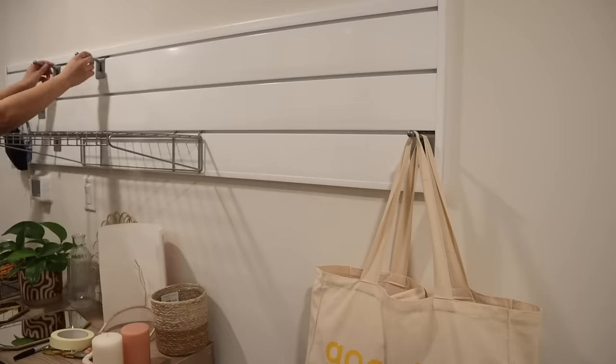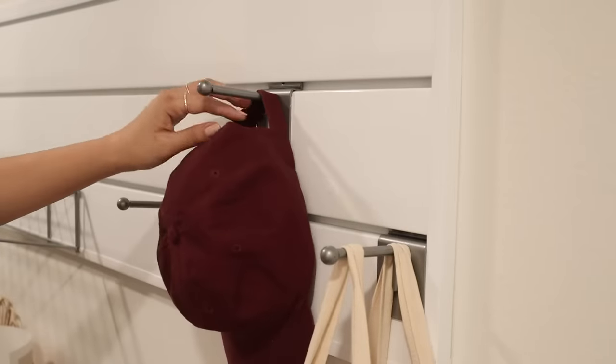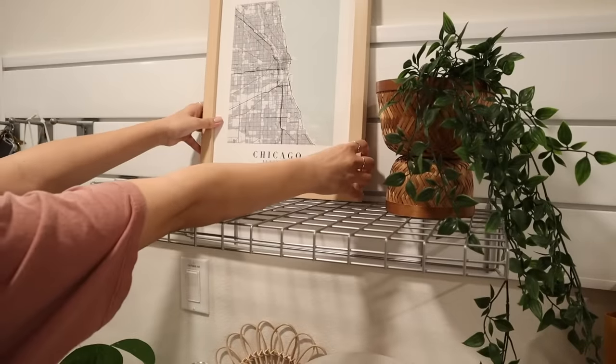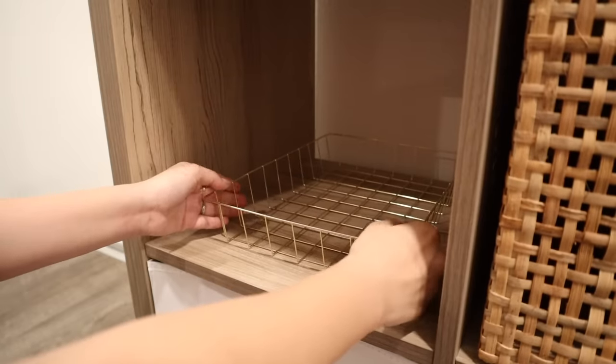So my apartment comes with these slat wall panels and they are great to customize hooks, wire baskets, and shelves. You can move things around exactly where you'd like it to be, which is super functional. And much like a pegboard, this is also a really great storage solution. All right, it's time to put in the finishing touches. So I'm adding in a few decor pieces and additional storage for accessories and mail.